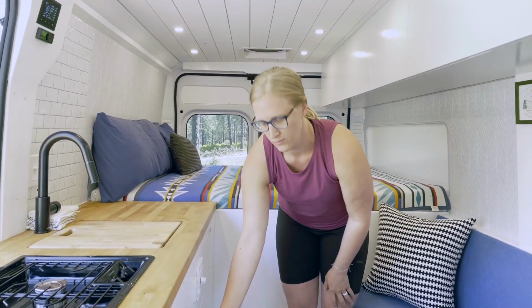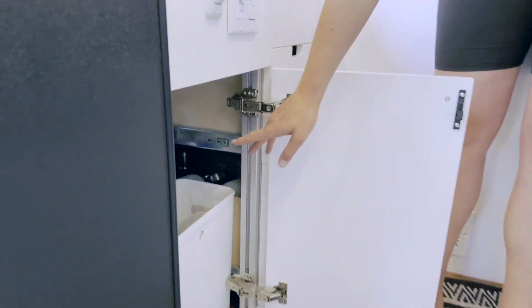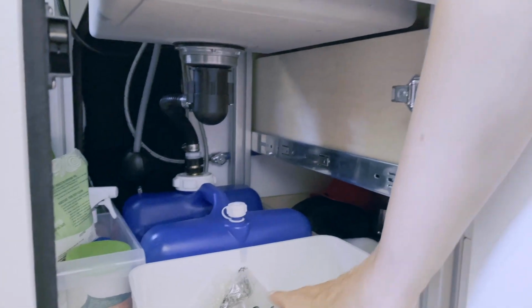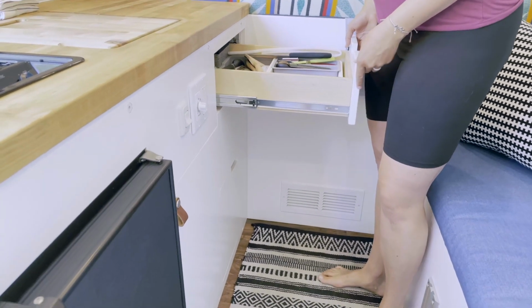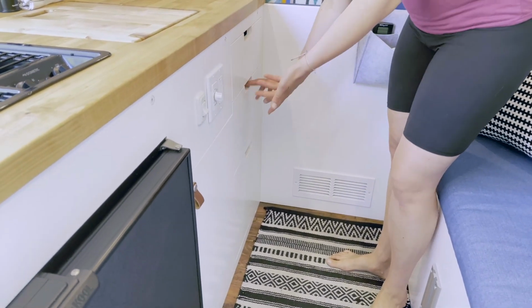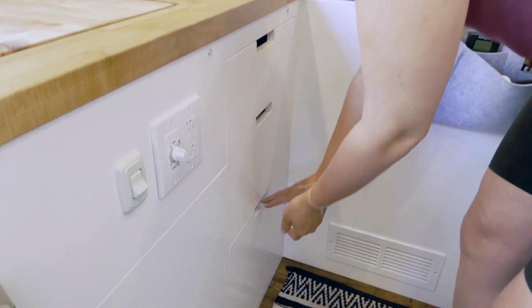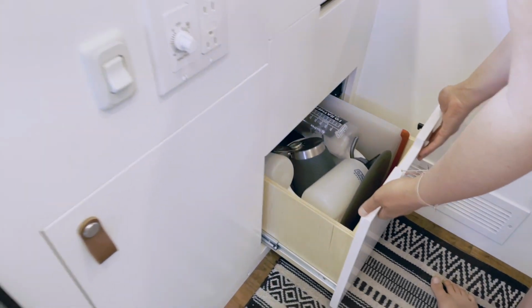Elsewhere in the kitchen, we have our under sink area, which holds our gray water tank and a bunch of cleaning supplies and our trash can. It's a great little storage space. And then you don't have to necessarily see everything in every one of these drawers, but basically this is all of our kitchen storage. I thought it wasn't going to be enough, but it's actually been great. So it's packed in there, but it works really well.